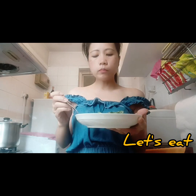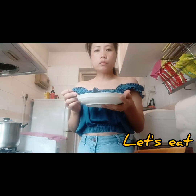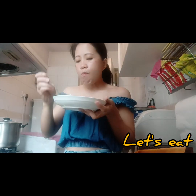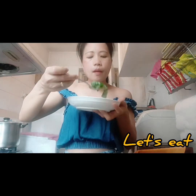And also my dressing is very good also. It's a very simple dressing, but it tastes good. If you try, guys, my salad is very healthy.